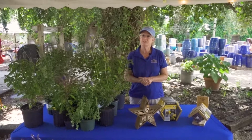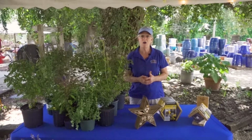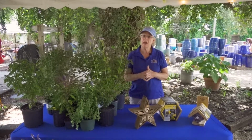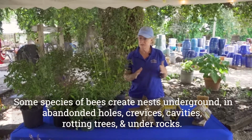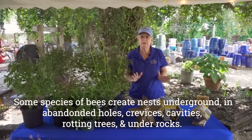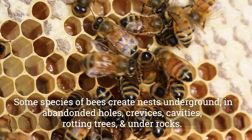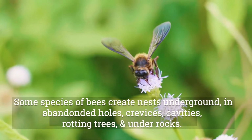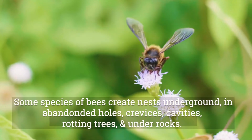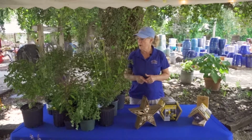And it's so easy to add some extra plants into your yards, and you don't have to create a whole large habitat if you don't want to get that involved. But it's very easy for everybody to add a couple of plants that will help our bees out. So I want to talk today about some of our favorite plants that will help our bees.